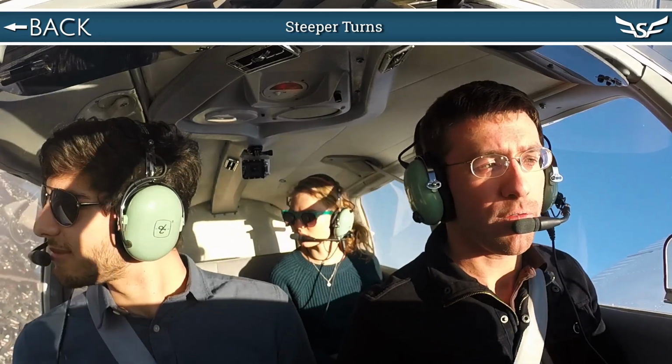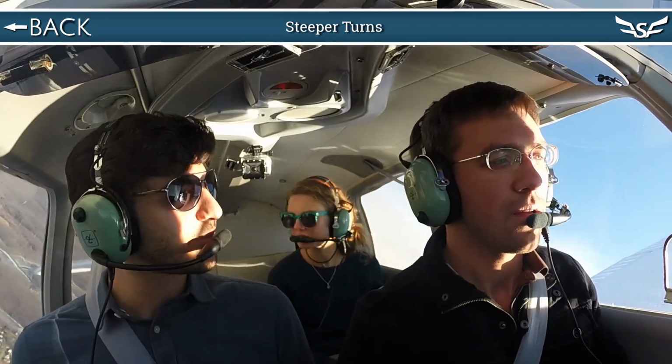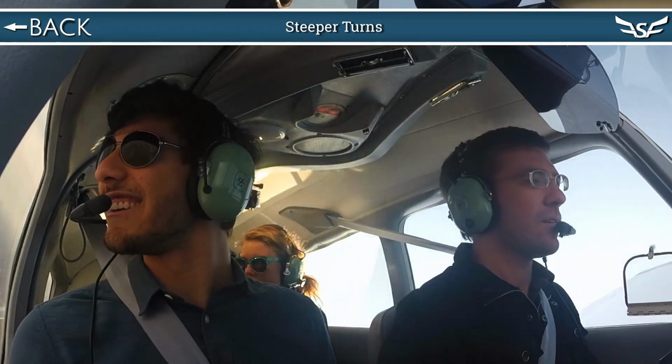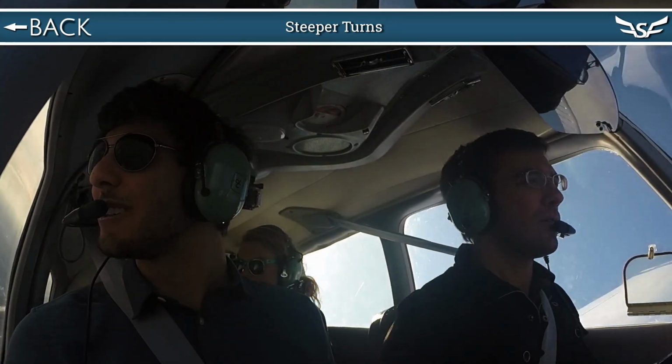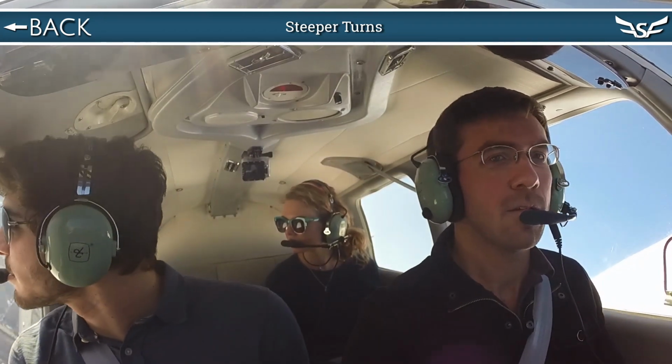60-degree banks bring your G-force up to 2 Gs. Would you be willing to try that with passengers? There's 60. Ooh, I'm really thinking now. Got a much better view as well.